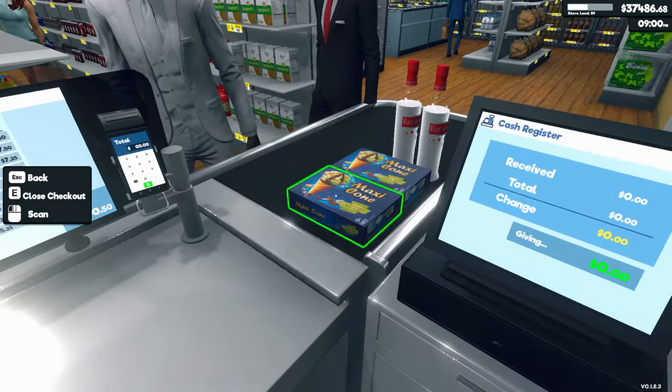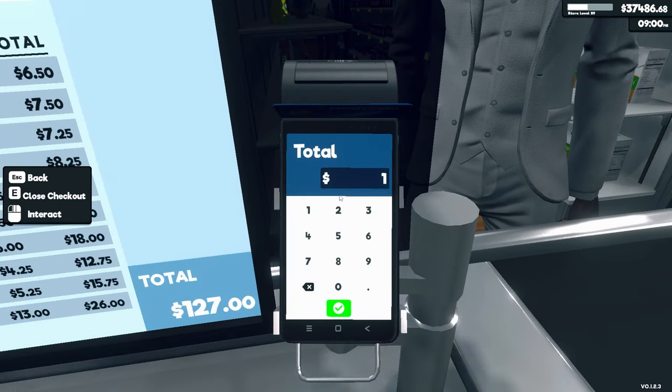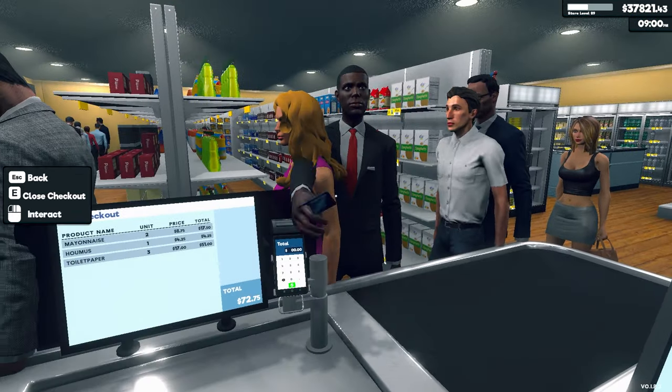But yo, Dapper Dan, what's up, buddy? Looking fly. 120. Kids still say that today, right? Looking fly. I'm pretty sure I've heard kids say that somewhere in the 90s.